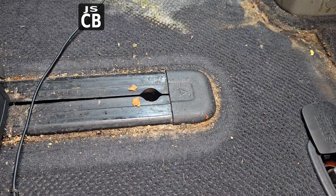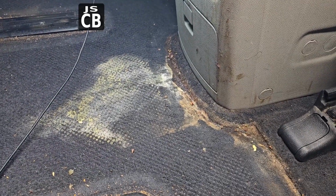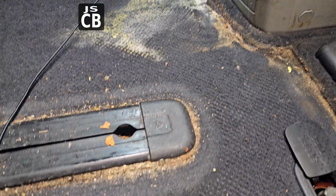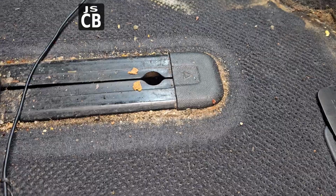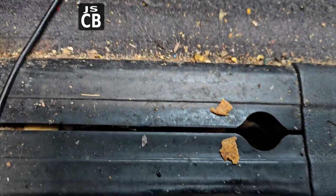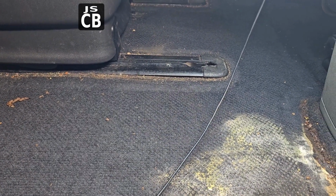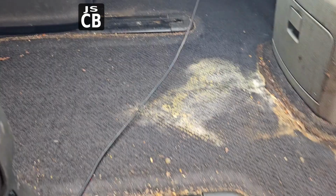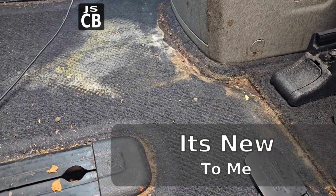So we got some vacuuming to do, some detailing. We'll spray some extra right there, and we'll brush and vacuum there, and then we'll spray. All these tracks are pretty full of crud, but you know what? It just needed a deep cleaning. The vehicle runs, and after I do some deep cleaning, it'll be a really nice vehicle again.